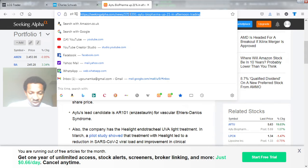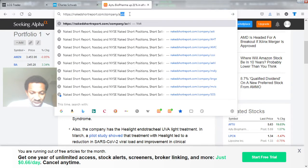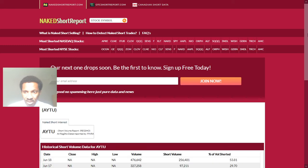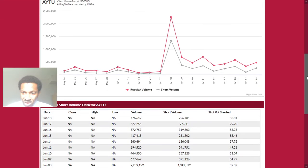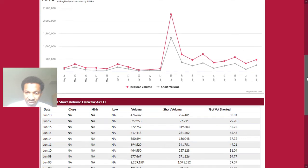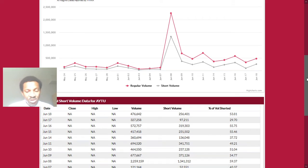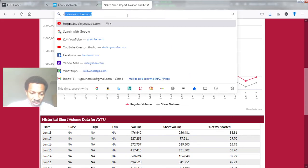Let's see what the naked short squeeze site is saying for AYTU. For that session of the 18th of June, we don't have the 21st of June because this has not updated yet. So it was 53.81%. There's a good chance for the 21st it will be higher than that. So let's go ahead and look at the figure on short squeeze.